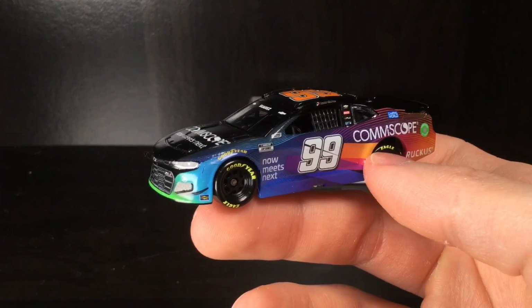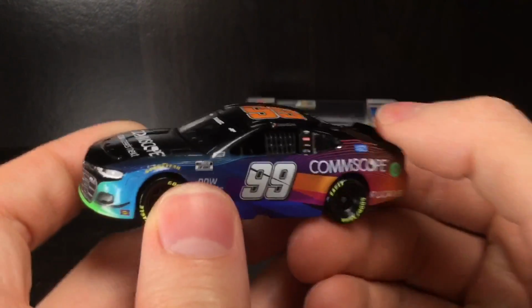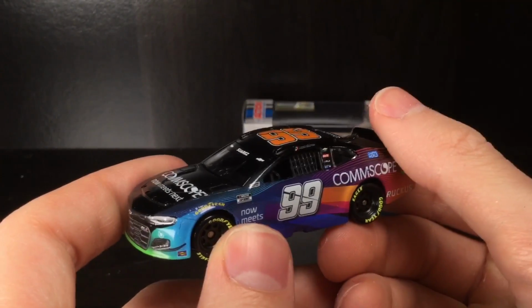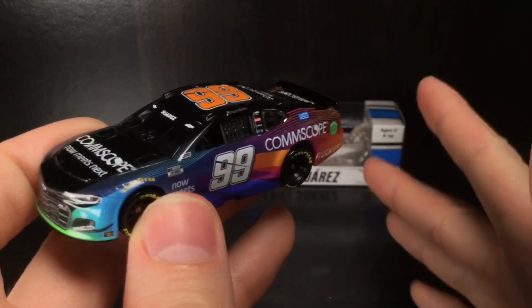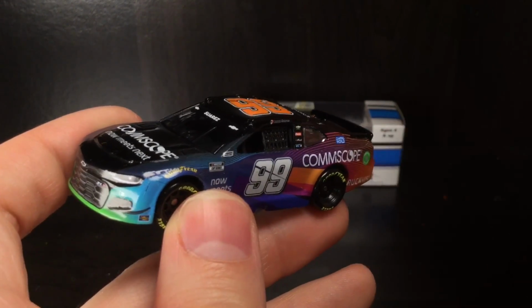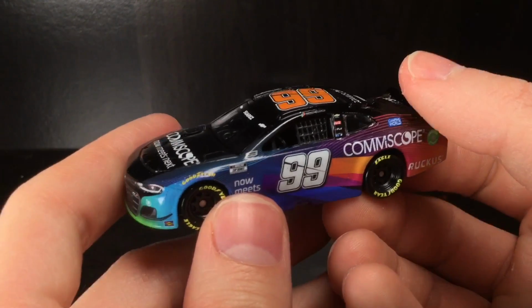What was it? The Columbia Outdoors Bubba Wallace car he ran at Texas in the fall. I heard that car got canceled, unfortunately, but that thing was beautiful, yo. I love that car. I was so excited to get that in 1/64 scale. I'm like, there's no way they're not going to make it. It's his best looking car all year. Unfortunately, it didn't get made.